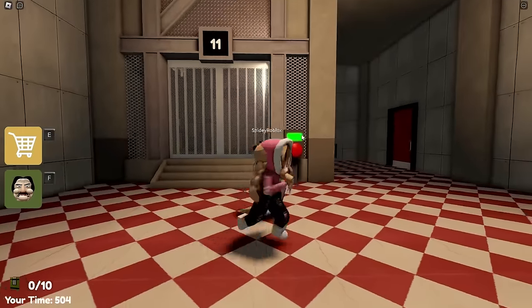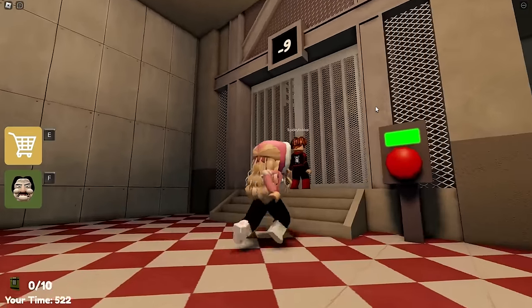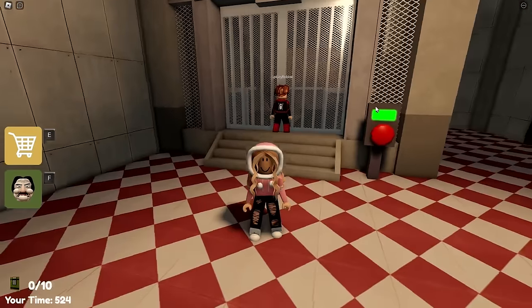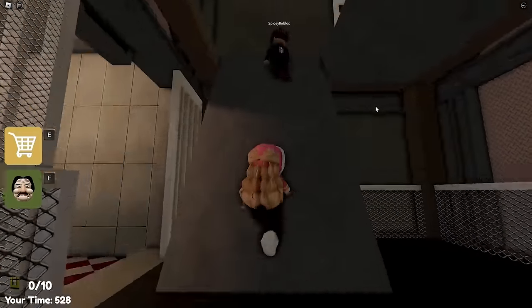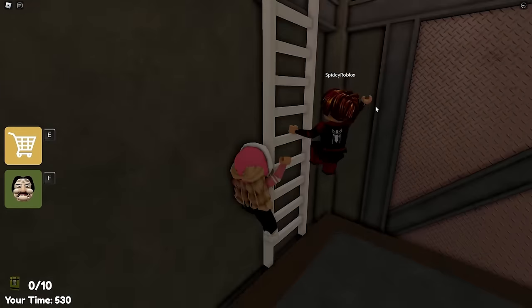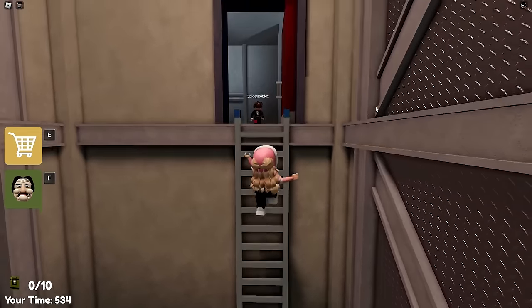Open up the elevator. Spidey, just wait. It's got a countdown. But Lily, why is it negative? Oh my gosh, bro. I think the elevator broke. What, the elevator broke? Oh no! I guess we're gonna have to take the emergency stairs. All right then, let's just go through this ladder.